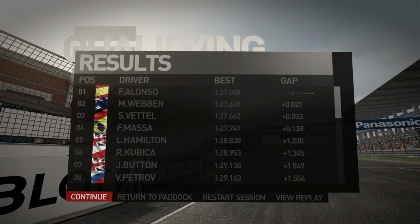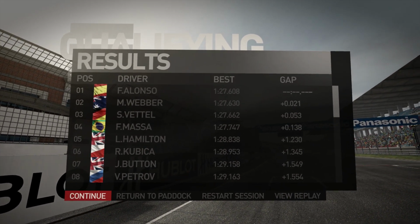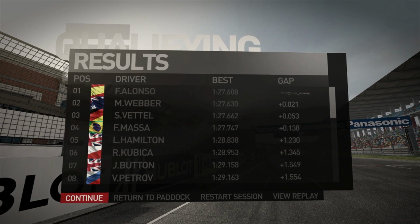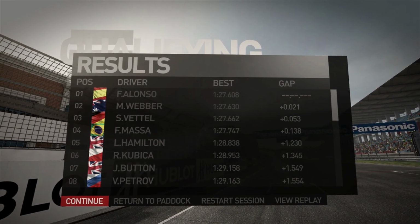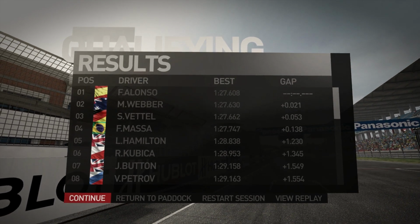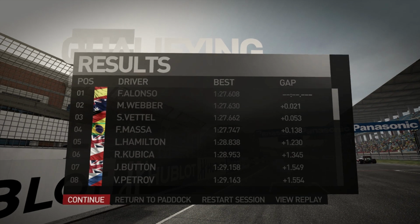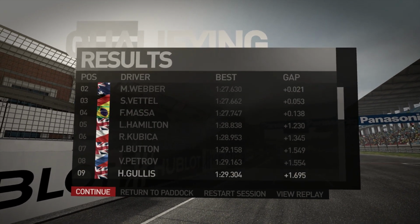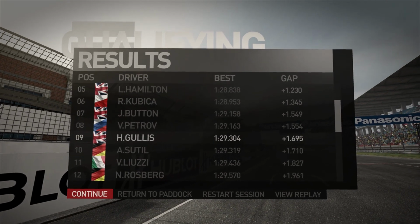21 thousandths of a second separating Mark Webber and Fernando Alonso. Sebastian Vettel wasn't too far behind either, and neither was Felipe Massa. So the Red Bulls and the Ferraris, hardly anything can separate those 4 cars, with the McLarens a little bit further off the pace. The McLarens look like they have a bit of a battle there with the Renaults here today, and I'm involved with the Force Indias and stuff like that.